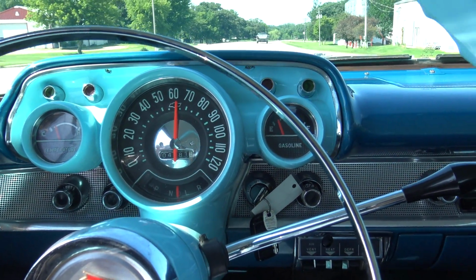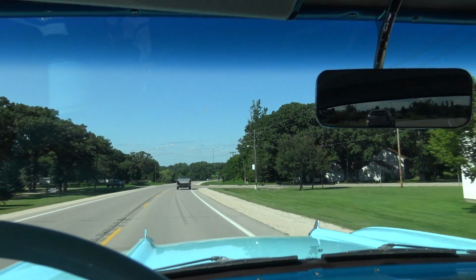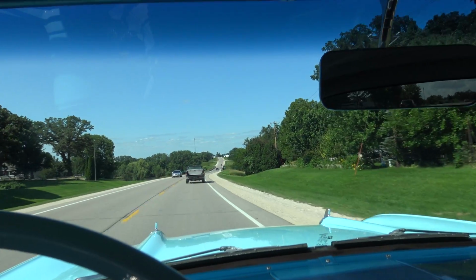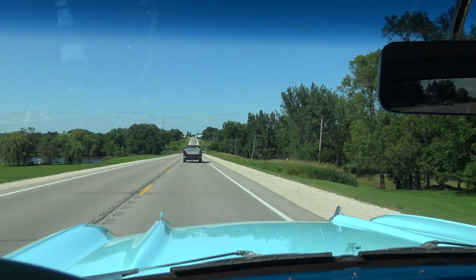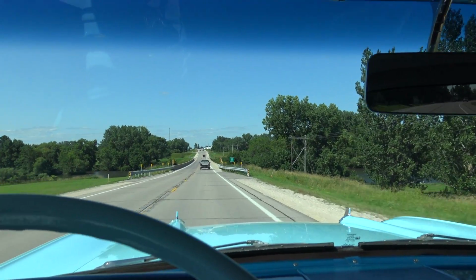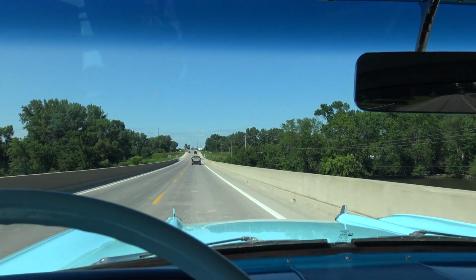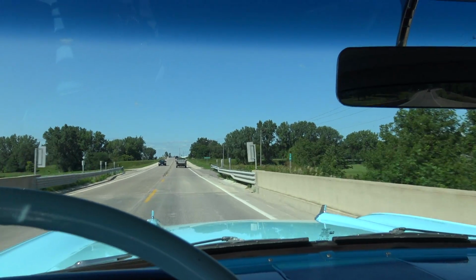60 mile an hour, bias tires, absolutely phenomenal down the road. Picks up speed well. We can feel confident on our braking if we have to stop in a hurry. With all the gauges working, the way this car runs and drives, I wouldn't be afraid to jump in and go coast to coast with this 57 Chevy.